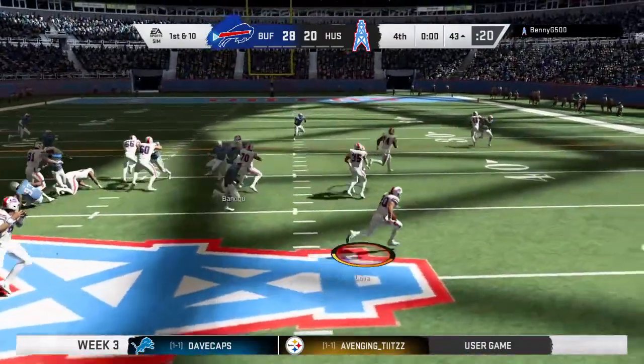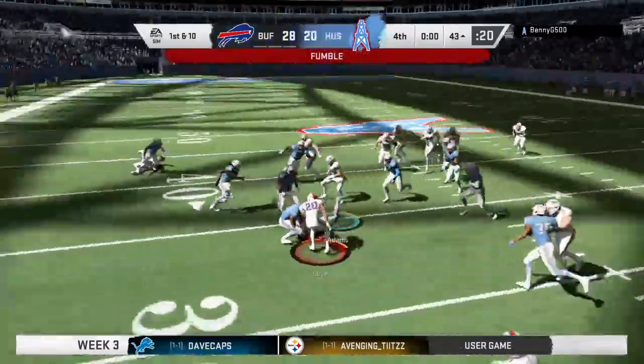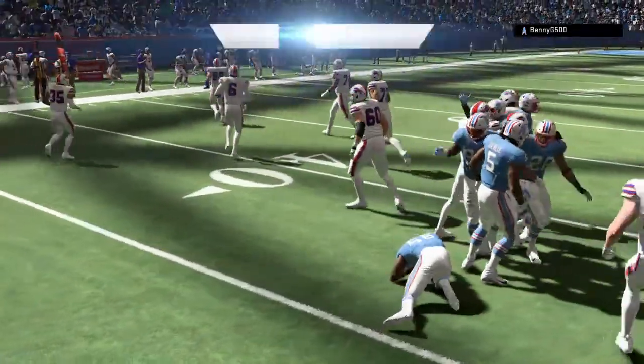They'll run again with Love on first down. Oh, no, he lost the football. And does the defense have it? They do, says the referee. We're going the other way.